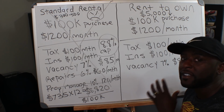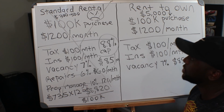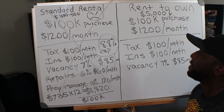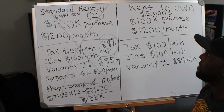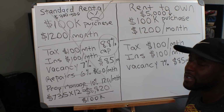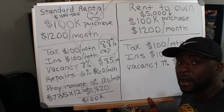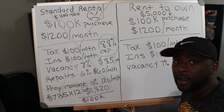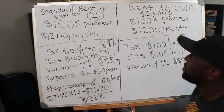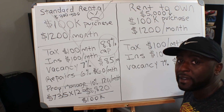But 90% of people never exercise their option. So they just forfeit their down payment. Now, here's the thing. What if they do? Well, the worst case scenario is they purchase it for the maximum agreed price that you guys agreed on, which is probably the maximum appraisal value, and they purchase it. And you made the most that you could have possibly made for that house.